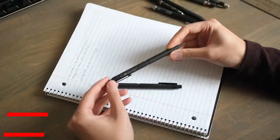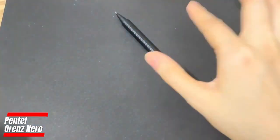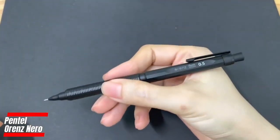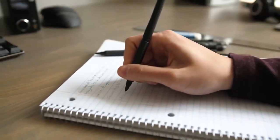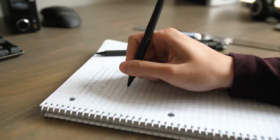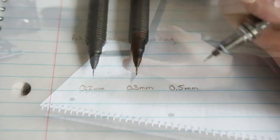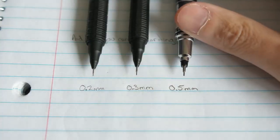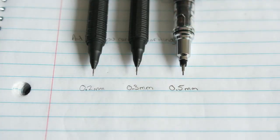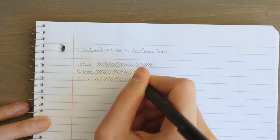Are you ready to experience the ultimate in precision and innovation? Introducing the Pentel Orenz Nero PP3003-A mechanical pencil, a masterpiece of Japanese engineering. Designed with an automatic reeling mechanism and the advanced Orenz system, this pencil keeps the lead protected while delivering an ultra-smooth writing and drawing experience. Available in both 0.3mm and 0.5mm, it's perfect for those who demand accuracy and durability.